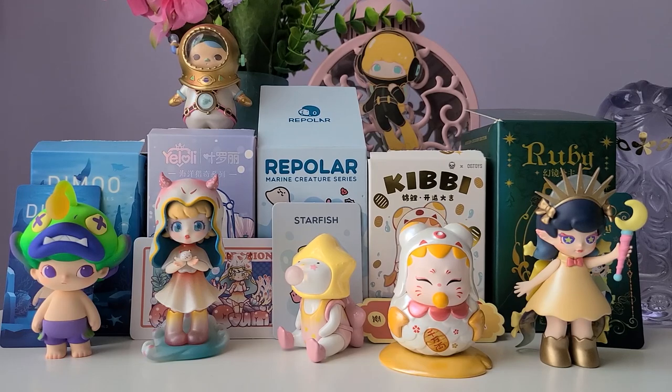It's kind of like the Popmart aquarium series. You can't go wrong with seals, polar bears, penguins. I definitely will be buying more boxes of this, and I already have one more to unbox that I have, but I definitely think I'll buy even more than that. This series is really cute.